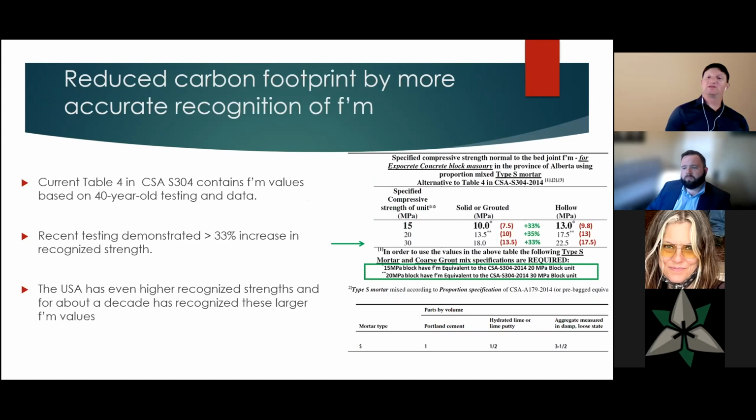Another alternative we can do for the concrete block in Canada is to do the research and recognize a better F'm value. F'm is the material strength of our masonry assembly. It's basically when I put the concrete block and the mortar all together and I measure its strength. That's the value that engineers use to design. Our current table in S304 contains F'm values that are based on 40-year-old testing data. Recent testing at the University of Calgary suggests a 33% increase in recognized strength just by testing with units that are manufactured today.